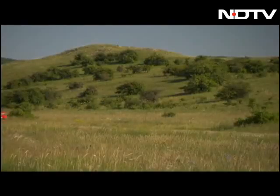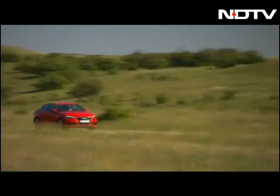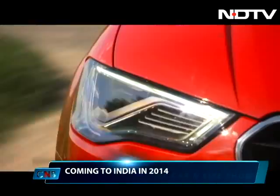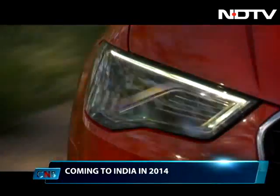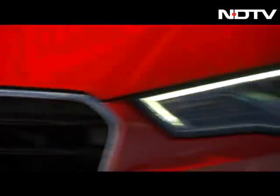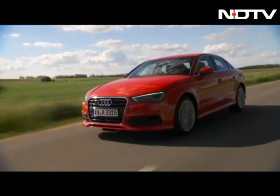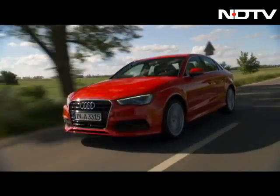Audi has confirmed to us that it will arrive by this time next year, and it will be priced below 25 lakh rupees. That's exciting, and frankly, if Audi can do a base manual 1.4 TSI at, wait for it, 19.99 lakh rupees, well, that's going to blow everyone out of the water.